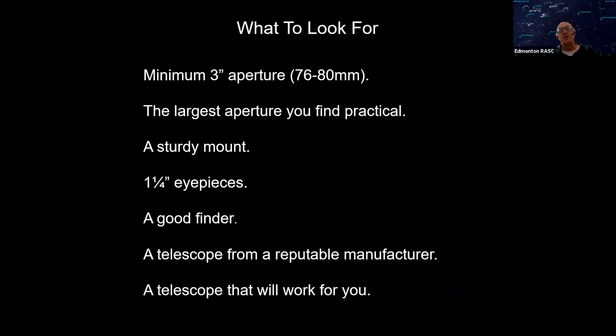So what to look for? If it's smaller than 3 inches or 76 to 80 millimeters in diameter, don't buy it. It's just too small for anything. Sure, you could do the moon, but after that, you really don't have anything. At the low end, 3 inches or more. Look for the largest aperture that you can find practical, based on the size, the weight, those kinds of things. Try to get the biggest one that you find practical, given what you think you can handle, or what the person you're going to give it to as a gift could handle for size and weight.